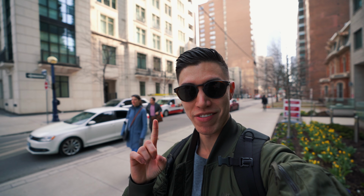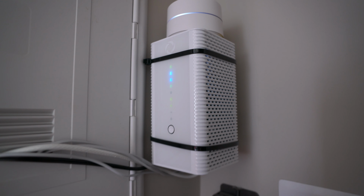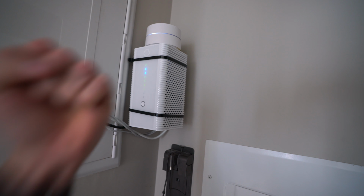Just waiting for my Rogers guy to set up the internet. I think he's actually right there in the red. That is him. I've just brought my box from my previous place. We've got the little cubby where this will be installed and hopefully get this internet up and running in no time.